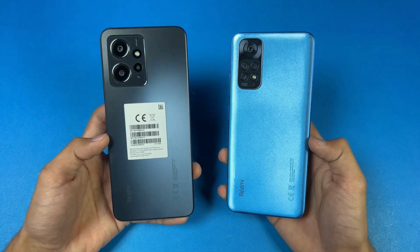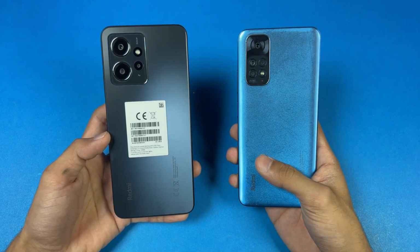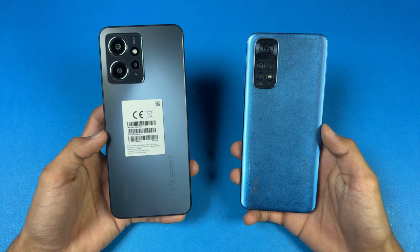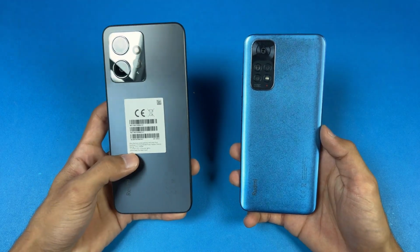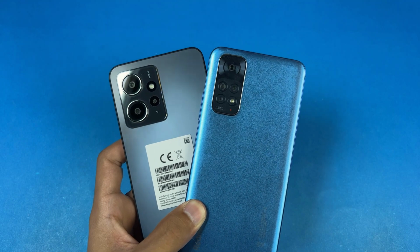So in this video, we will be checking out the performance of the Xiaomi Redmi Note 12 against the Xiaomi Redmi Note 11. And this phone is powered by Qualcomm Snapdragon 680 SoC. We have 6GB of RAM, while the Xiaomi Redmi Note 12 is powered by Qualcomm Snapdragon 685 SoC with 8GB of RAM. On the back, we have quad cameras on the Redmi Note 11 versus triple cameras on the Xiaomi Redmi Note 12.